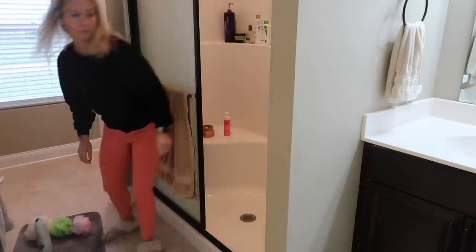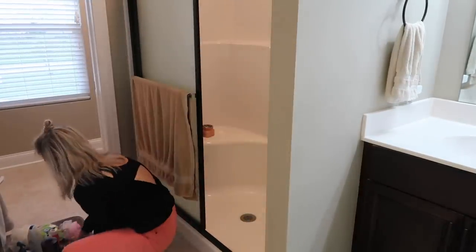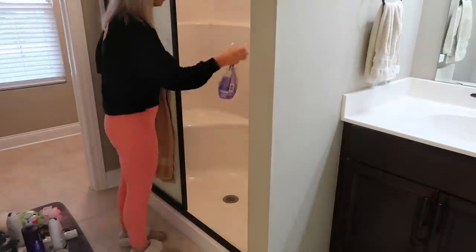I'm always trying to find cleaning products and tools that work for me, but you guys don't all have the same houses or same type of showers or bathtubs. So I like to try to find cleaning tools that can help you guys as well. And so if you're someone who has a hard time bending over, reaching things, then this is an amazing tool.